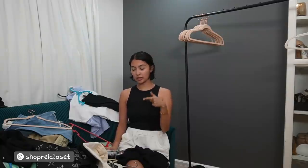Okay, so, now I am pagod. Pagod na ako, guys. Konting push na lang, matatapos na tayo. Grabe yung na-declutter namin. 6 bags siya na malaki. So, half of it will go for donation. Half of it will be up for sale on Shop Rei Closet on Instagram.